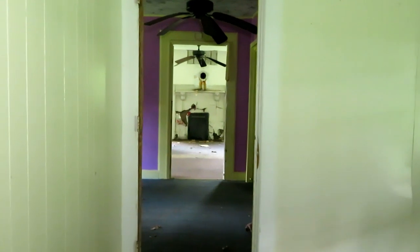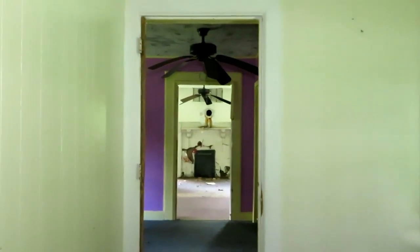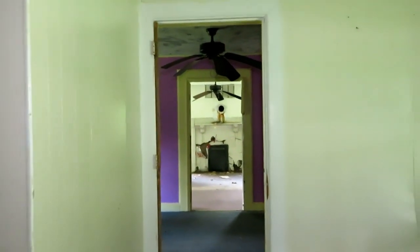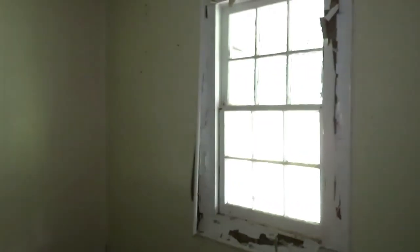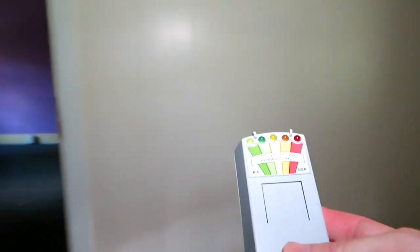It's just a good size closet. It's creepy looking in here. Like looking back up that way at the fireplace. See if there's... Turn that light off.